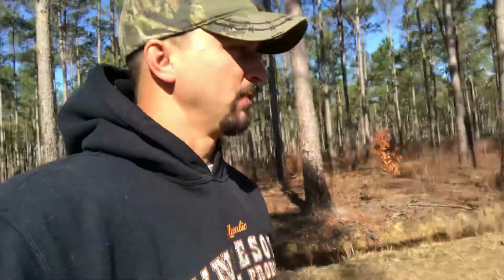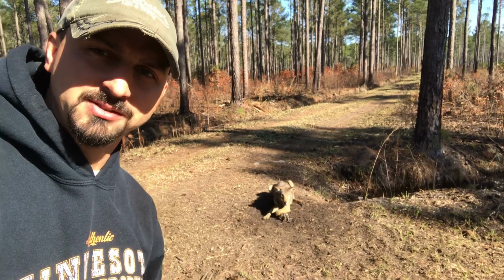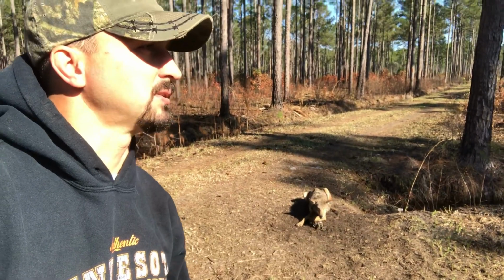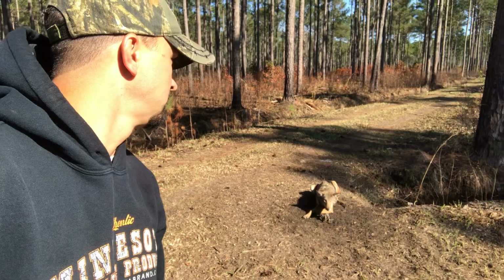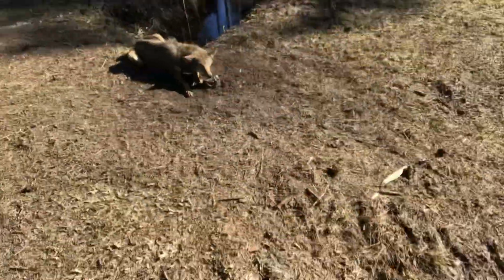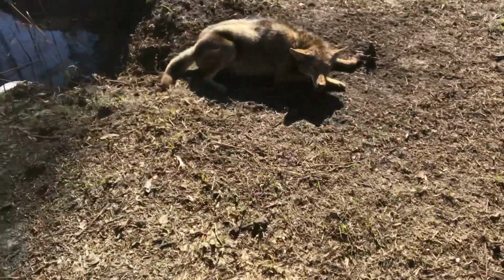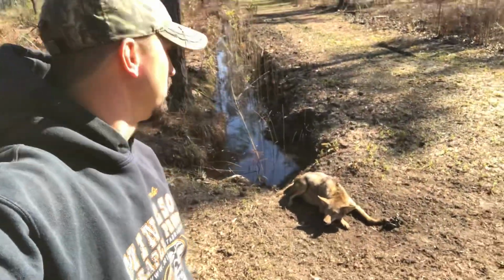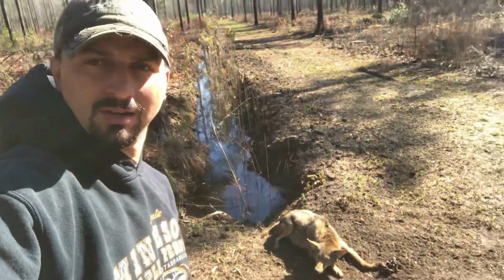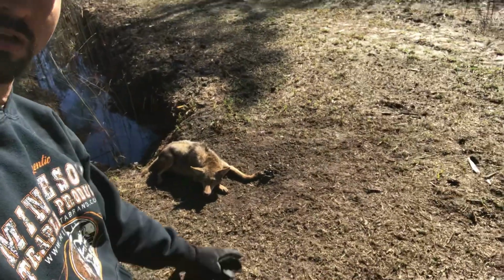Anyway, without further ado, we just pulled up to a coyote. I think this is number 29 or 30 for the season, and it's a nice big female. Looks a little mangy in the tail. Maybe not too bad. No, pretty good looking. She's definitely swole up and pregnant, so that is awesome. We do not want her having pups. So taking this coyote out is like taking out 5 or 6.